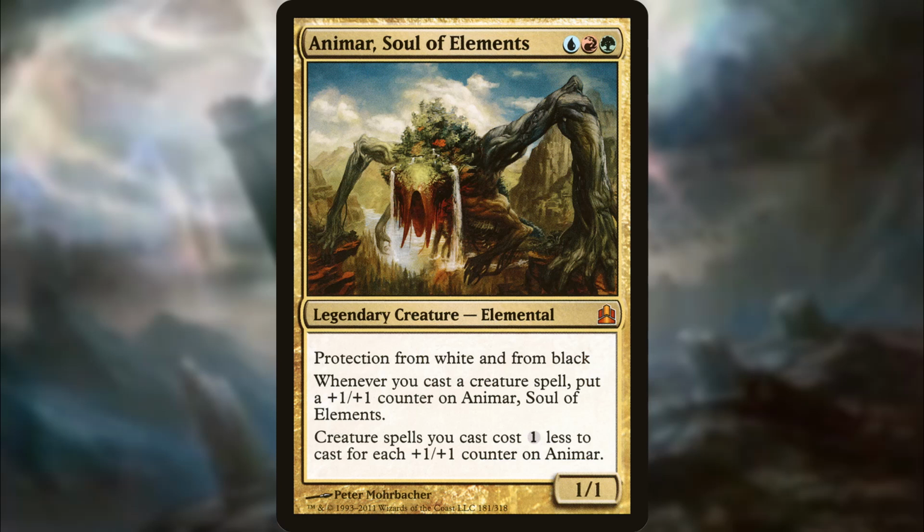Another thing Animar has going for it is the fact that you have protection from black and white, the 2 best colors for removal in the whole game. So all the kill spells, all the Path to Exiles, they're not going to work, making it one of the biggest pains to deal with.